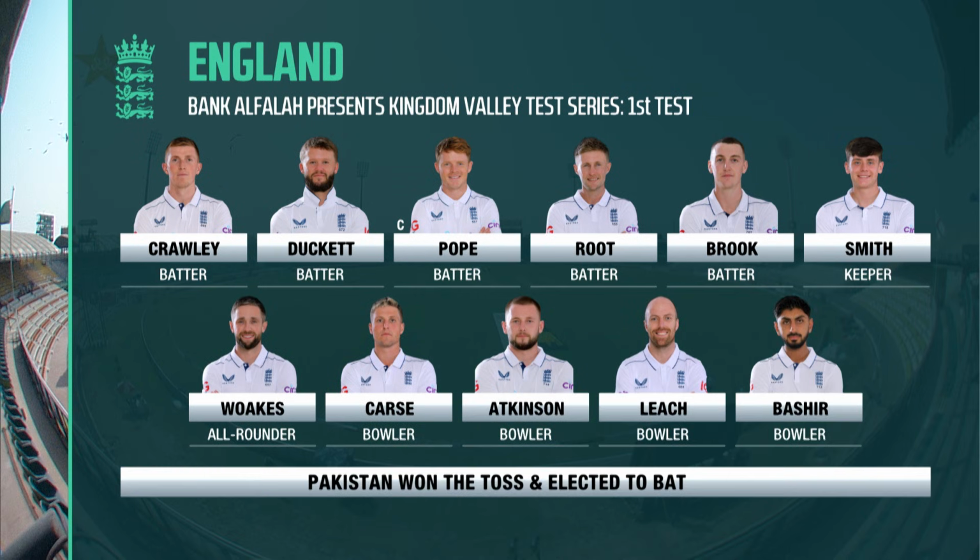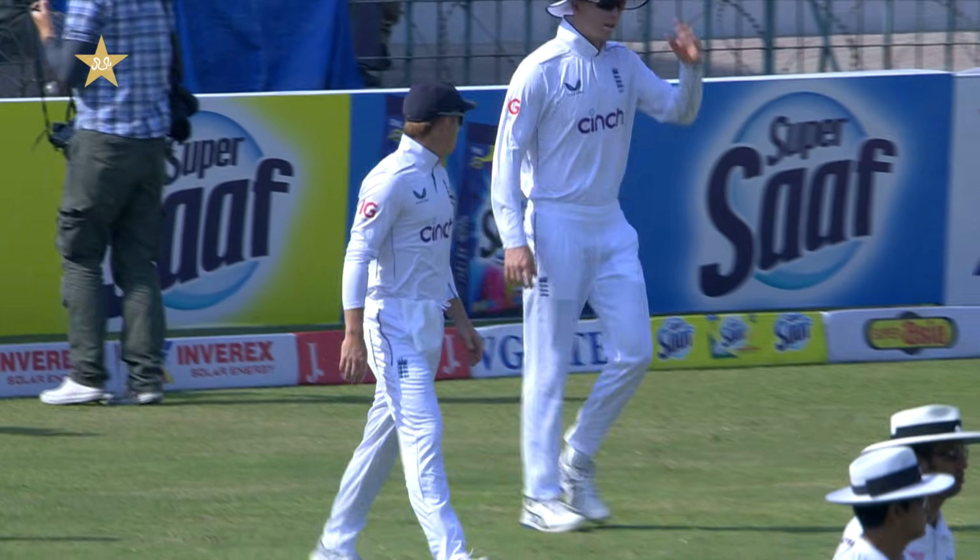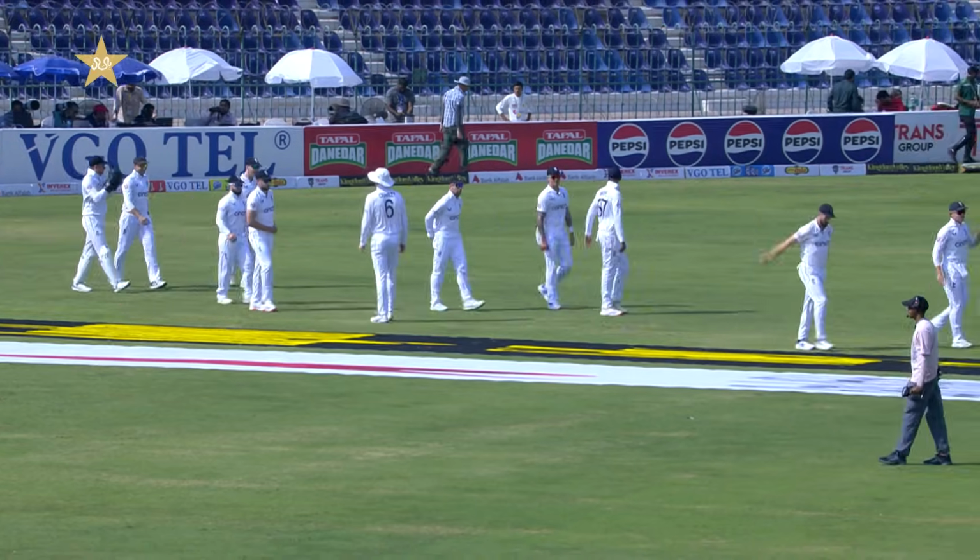Ollie Pope leads England in this first test as Ben Stokes still nurses that hamstring injury. They go in with three quick bowlers with Bryden Carse on debut, including the two spinners in Shoaib Bashir and Jack Leach. Let's join the action with our commentators here on day one at the start of play.